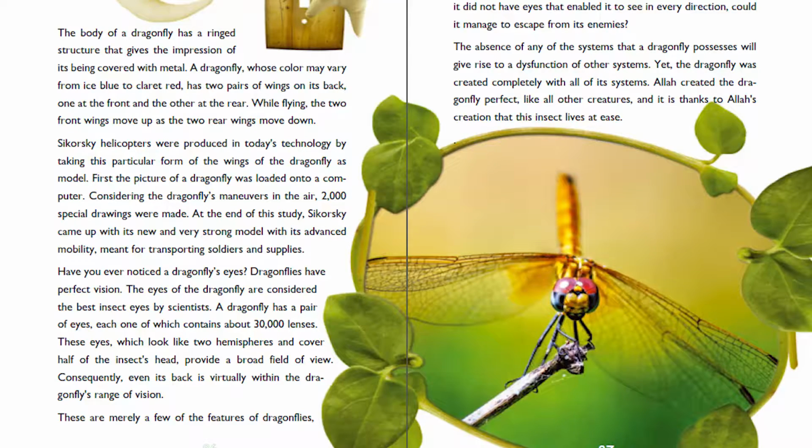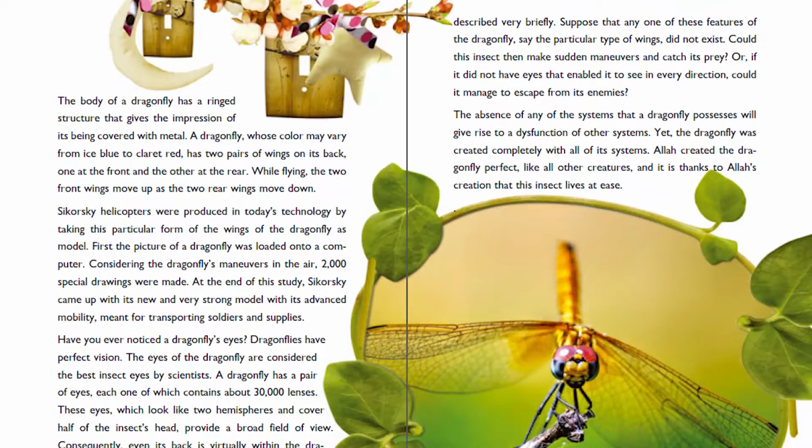These are merely a few of the features of dragonflies, described very briefly. Suppose that any one of these features of the dragonfly, say the particular type of wings, did not exist. Could this insect then make sudden maneuvers and catch its prey? Or, if it did not have eyes that enabled it to see in every direction, could it manage to escape from its enemies? The absence of any of the systems that a dragonfly possesses will give rise to a dysfunction of other systems. Yet, the dragonfly was created completely with all of its systems.